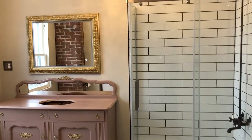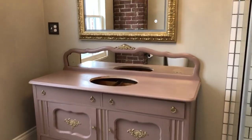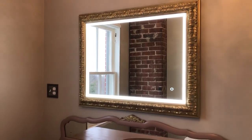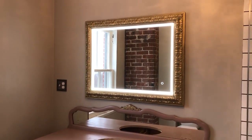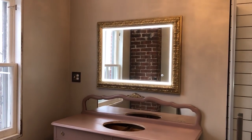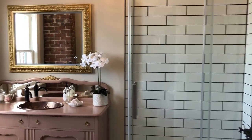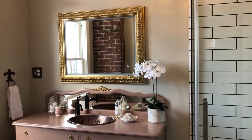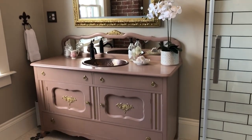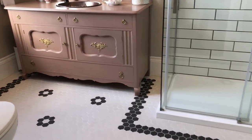which we then hung around the mirror, giving it that vintage feel, all with the modern touch of the LED mirror, which makes it so great when you're putting on makeup or using the mirror in the bathroom. The end result was this really lovely mix of vintage and modern amenities working together to give this luxurious feel, but still with that vintage charm and character.